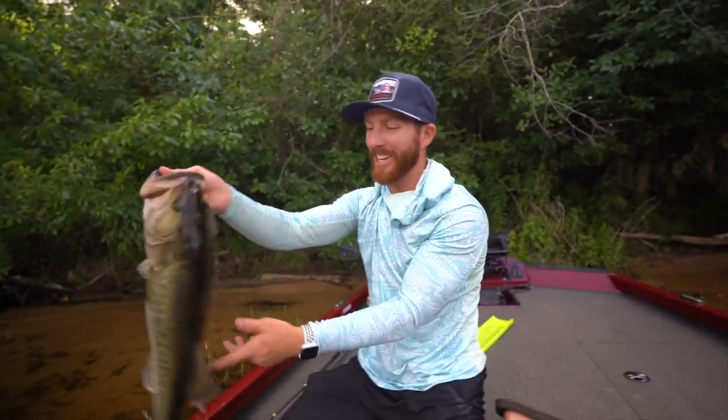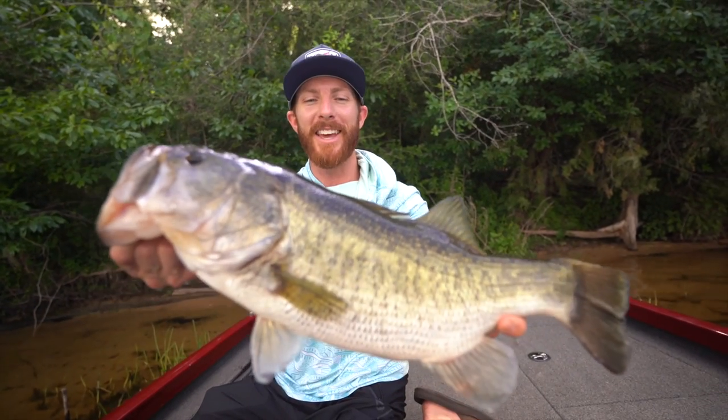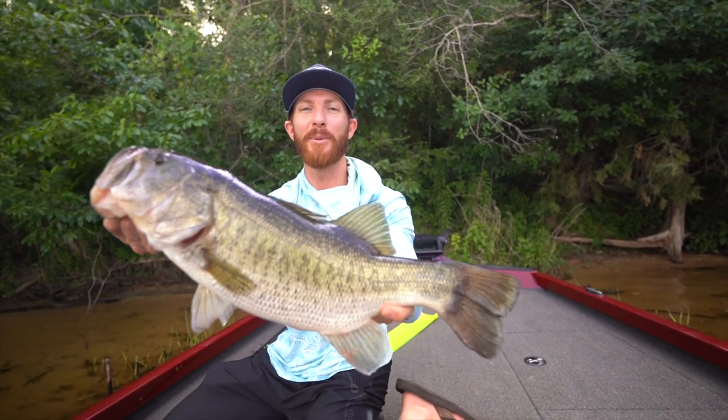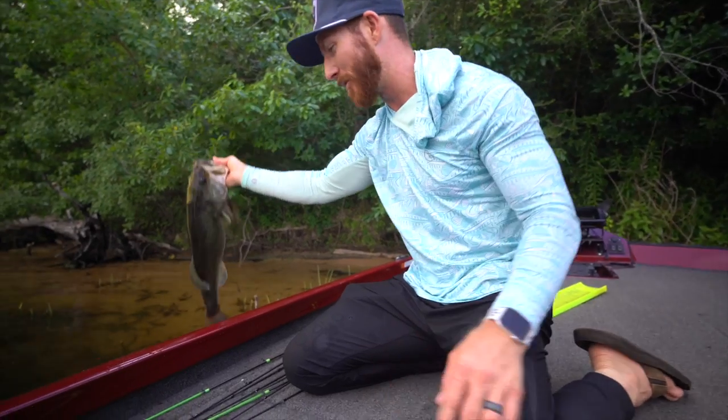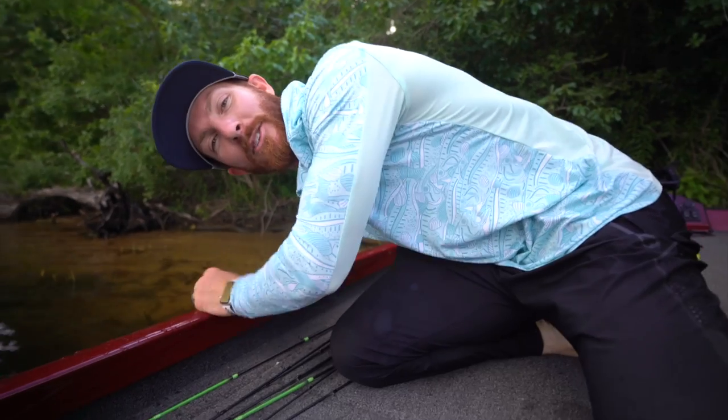All right, y'all, closing it out strong on day 3, the final day in East Texas with a solid 5-plus pounder. We had a blast. We hope y'all enjoyed the thrill ride with us. We're going to get Big Bertha back in the water, and we'll see y'all on the next episode out here. Peace.